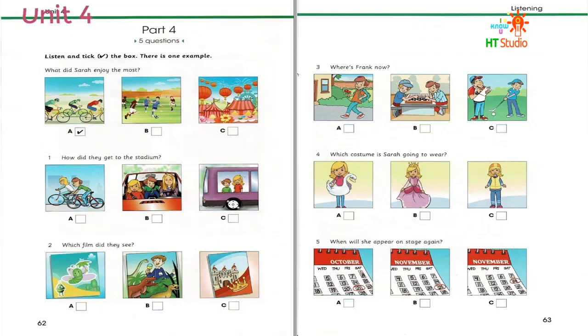What's the matter, Sarah? Why are you lying on the sofa? Oh, hello, Uncle Matt. I'm just tired. I was at the stadium yesterday. Did you go to see a match? No, I went to the Spring Festival. It was nice. There was a lot to see, so we walked a lot. Really? What did you like the most? The race. The prize for the winner was a new bicycle.